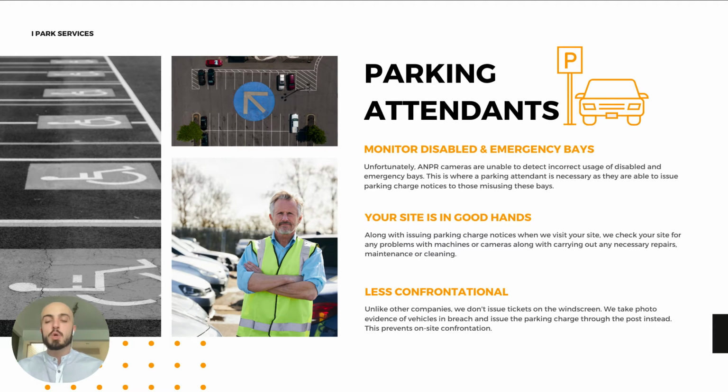Parking attendants: so if you've got disabled emergency bays and you need them monitored, an ANPR camera can't do this. So that's where having a parking attendant come round to your site on a regular routine, and they can issue parking charges to people misusing these bays. And it's great to use alongside ANPR cameras. Your site will be in good hands as well, because when they're on site issuing tickets, they'll check the car park, make sure everything's working fine and everything's running smoothly.